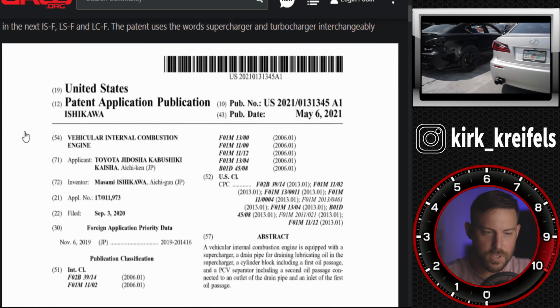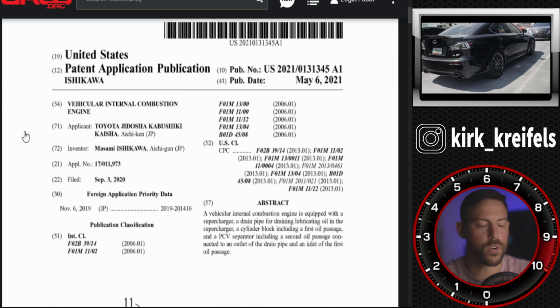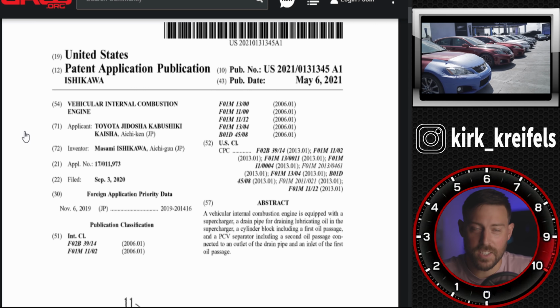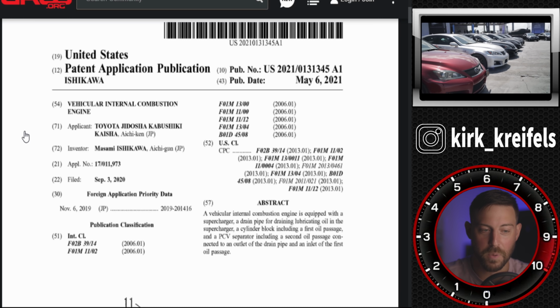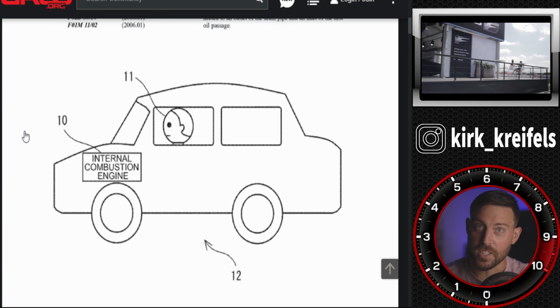Now, here is the introduction to the patent, and there's a lot of things in here about how it works, especially the oil flow and the intercooler, and it's just past my engineering capability. But there are some really juicy nuggets in here that are going to blow our minds. All right, it's not going to be a mid-engine setup. It's going to be a front-engine setup.